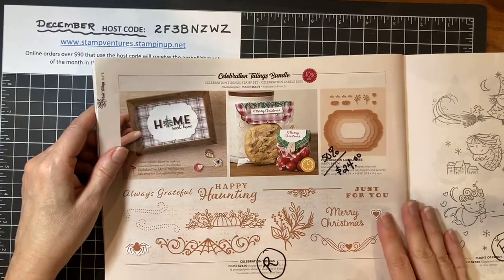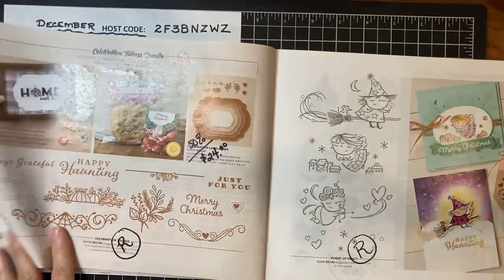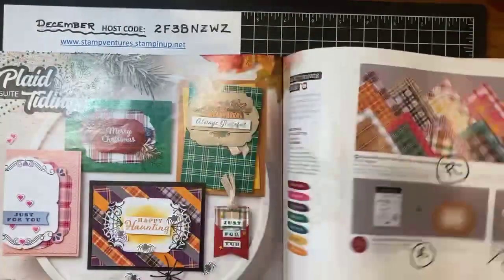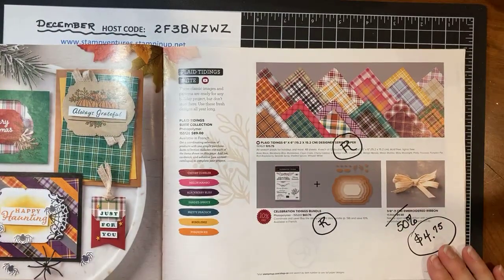Thank you, Elaine. Yes, 10 yards of that ribbon that I was trying to read earlier and I'd written over top.